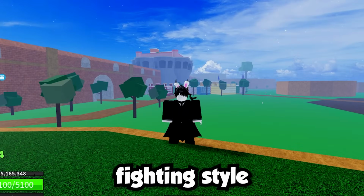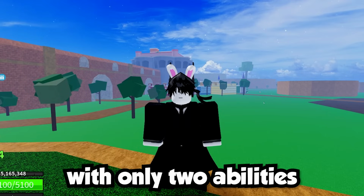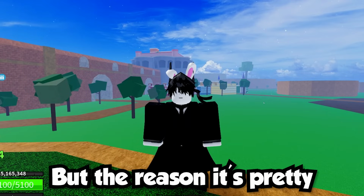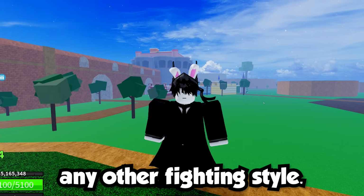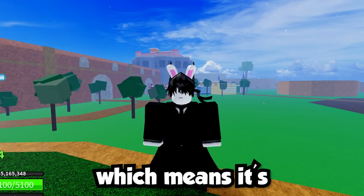Everyone gets this combat fighting style when they're spawning into the game, and it's pretty basic with only 2 abilities. And it is probably the worst fighting style in the whole game, but the reason it's pretty rare is that once you equip any other fighting style, you can never get this fighting style back again, which means it's lost forever.